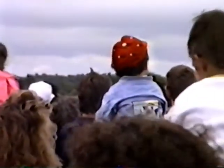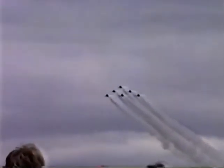Commander McLean in the slot. Watch how our two solo pilots detach on signal from Captain Moneymaker and set up for the first of their opposing maneuvers.